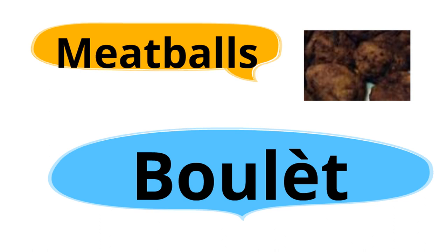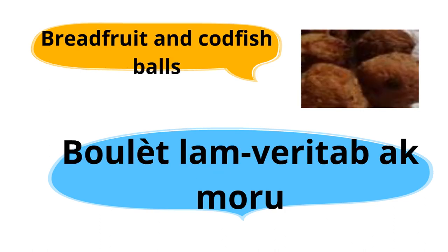Meatballs. Boulette. Some Haitians add some bread to it. They soak the bread, they add it to it, and then they crush some potatoes, they add to it. Breadfruit and codfish balls, also known as breadfruit balls, is boulette, lame véritable, ak morue. Very yummy.